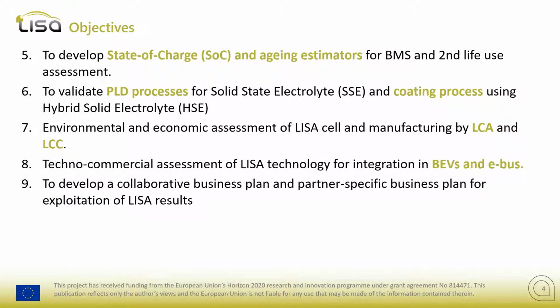Our fifth objective is that we'll be developing state-of-the-art state of charge and aging estimators for a battery management system, and we're going to assess the second life uses. We'll be validating PLD processes for solid-state electrolytes and validating coating processes also. We'll also be conducting environmental economic assessments with LCA and LCC, and we'll be assessing its integration for battery electric vehicles and e-buses.